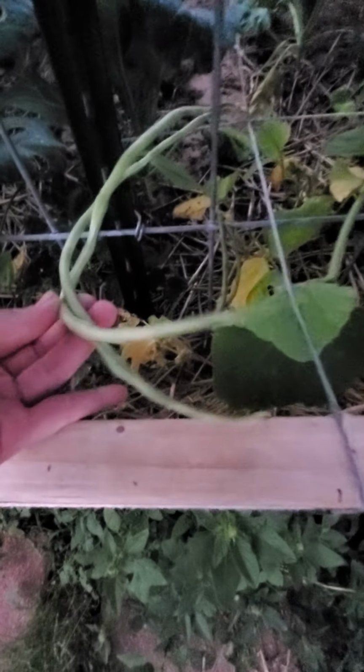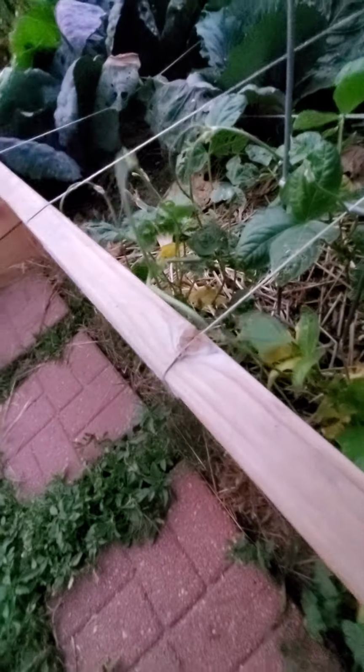And then the very last thing I want to show you is these little beauties. These are called yard-long beans. And yes, this whole part that I'm holding is a bean. And they grow really long, and they are doing amazing under these pumpkins. So I can't wait to eat those.